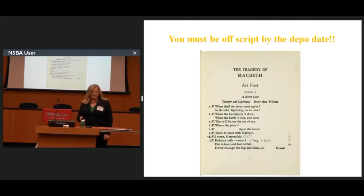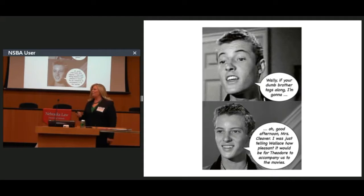Inevitably, in your practice, you will come into contact with a few Eddie Haskell attorneys, and this is, I don't know if you can read that or not. Some may be too young, but I don't know that many of you out here. So some may be too young to remember this character, but Eddie Haskell was a character from the popular 1950s sitcom Leave It to Beaver.